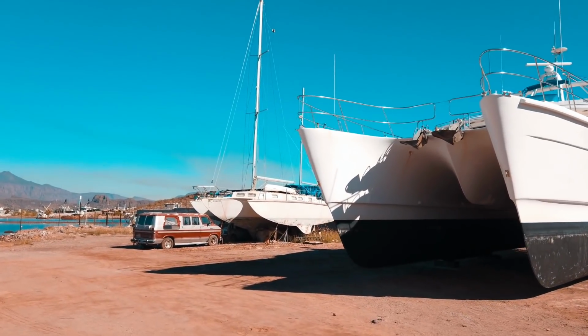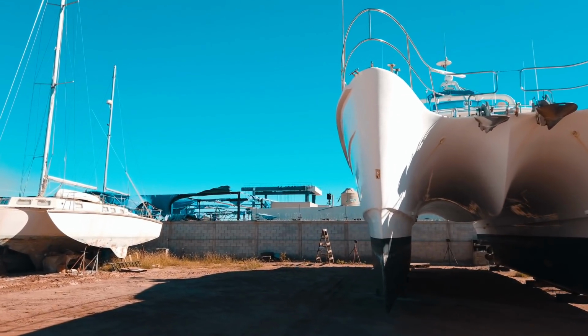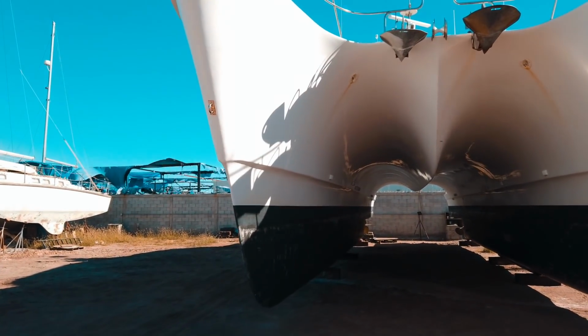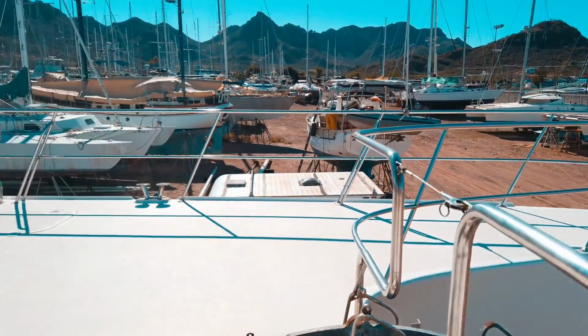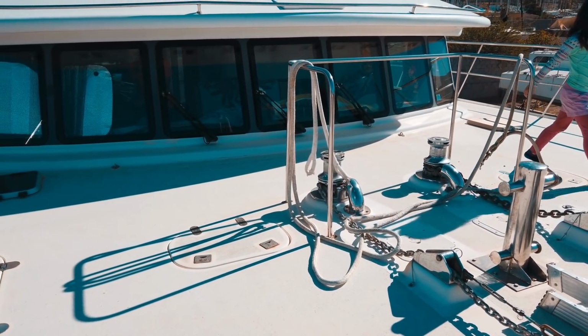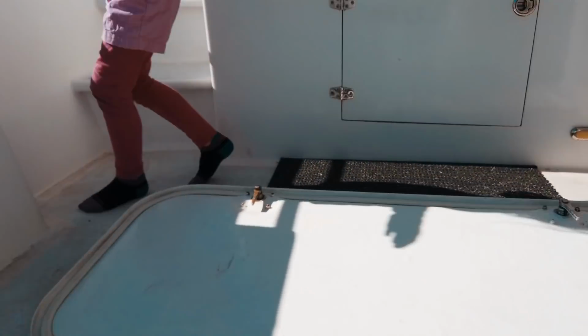Ah, she's big. It's hard to get the scale from photos. Go stand underneath the holes, Cass. Go stand underneath the middle part of the hull. That'll be cool. Oh my gosh, this is so much space. Stairs that you can just walk down.